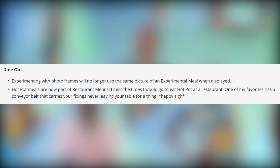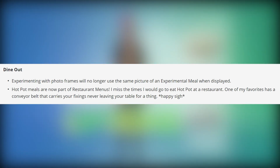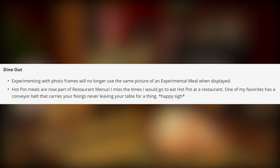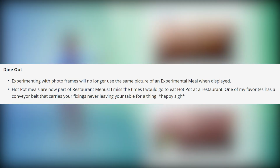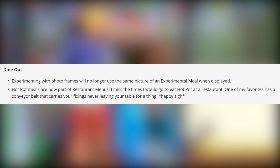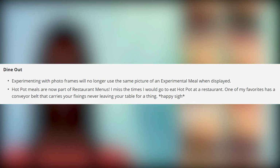So I actually don't think that this was planned. I think someone had asked them this a while back and they said, no, it's not in the pack. And they might have just added this in for fun, just to make us happy, because I don't think this was planned to be part of a pack integration between Snowy Escape and Dine Out. So I'm happy that they added hot pot to the menu. I think that's really, really, really awesome.